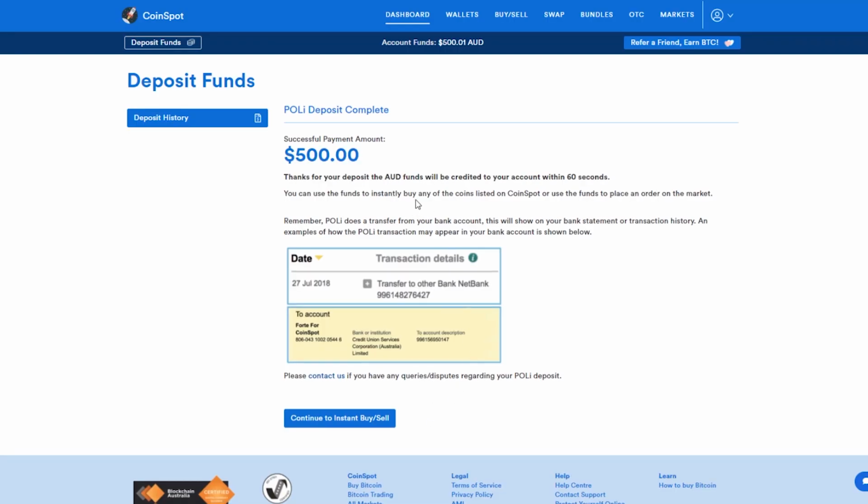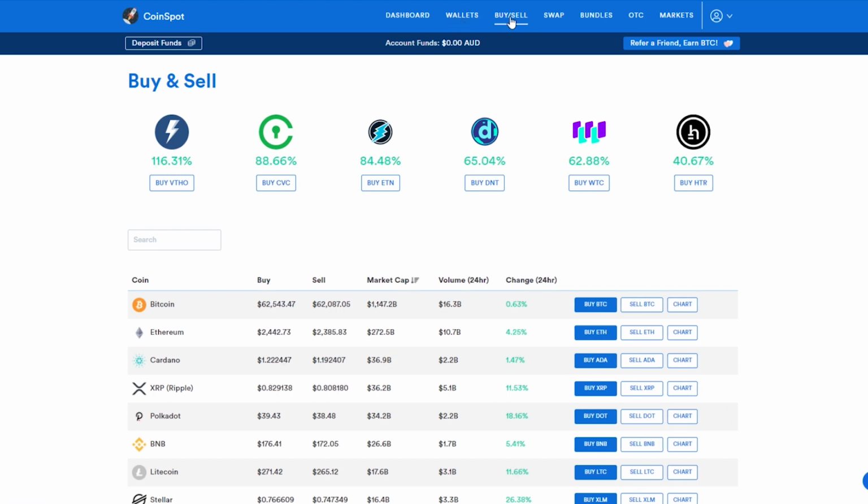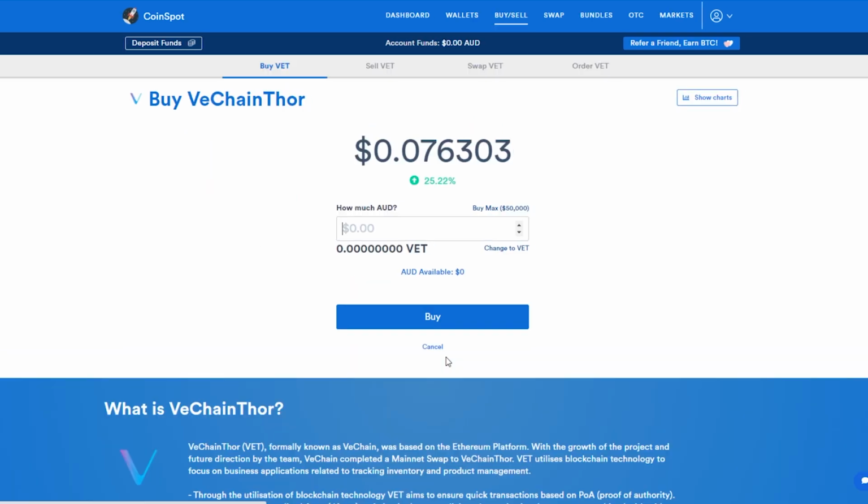In my instance, it will be in AUD, and now we can actually buy coins and tokens that we want to invest in. So what you're going to do is head to either the Wallets tab or the Buy and Sell tab. If you know what you want to purchase, search in the search bar and select it.